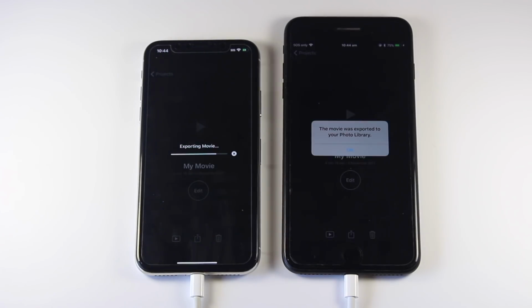Alright guys, as you can see, the iPhone 7 Plus has actually outperformed the iPhone 10 and exported the 4K video faster, which is crazy. So really good to the 7 Plus. If you have a 7 Plus and you're thinking about upgrading to like an 8 Plus or even an iPhone 10 just for performance wise, I don't think it's worth it. As you guys can see, the iPhone 10 is a far bit behind, and you saw I started the test at the exact same time.